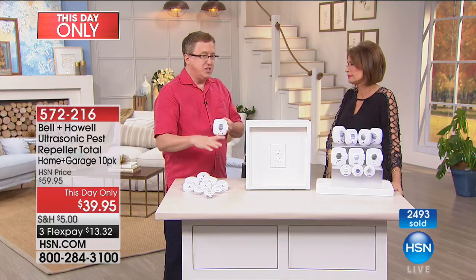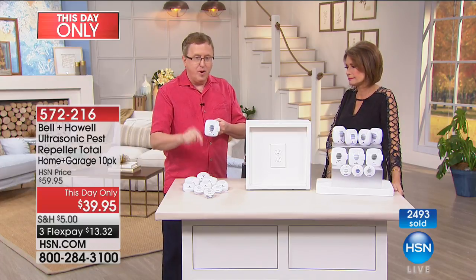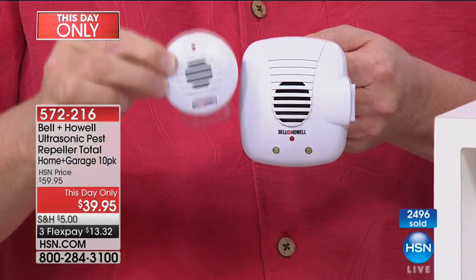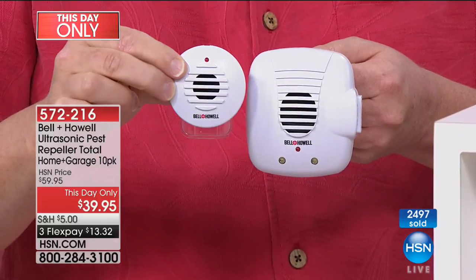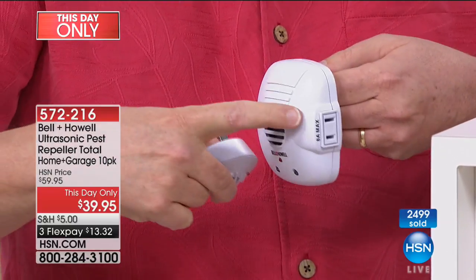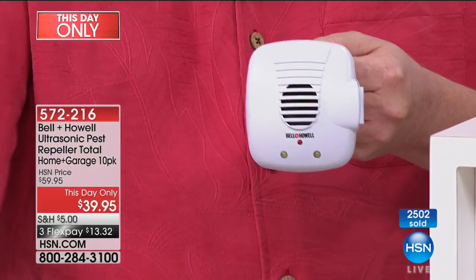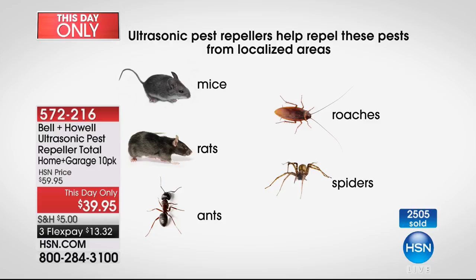I just want to quickly say, every one of these configurations works exactly the same way. Whether you're using the smaller one with the nightlight in the kitchen, you're going to get the same effectiveness as on the Big Daddy with the plug on the side and the nightlights. Here's what they work on. These have been independent laboratory tested on rats and mice, the first thing they were tested on. 99% effective. Then they said, let's fine tune it. What about roaches? They got roaches, same effectiveness, 99%. Then ants and spiders as well.